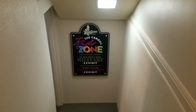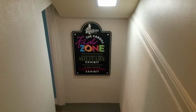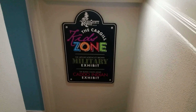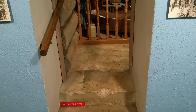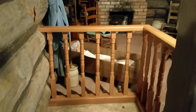Okay, now we're going down a third level. Military exhibit. Caddo Indian exhibit. Oh, that'll be interesting. Here's a replica of a log cabin from the 1800s.